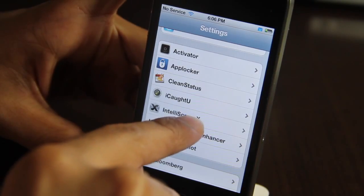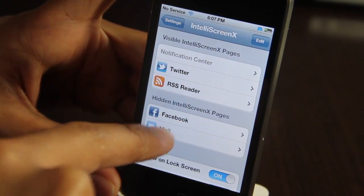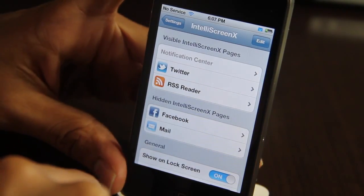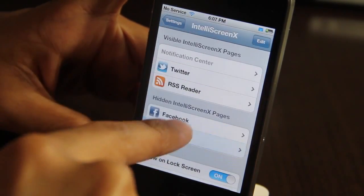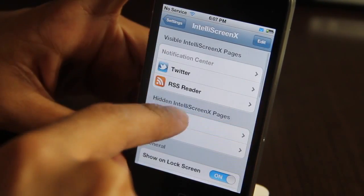So that's pretty awesome. Now, if you go into the settings for IntelliScreenX, you'll notice a bevy of different settings. You have all these different pages. You can have Facebook page, you can have mail page. I have those disabled for right now. As you can see, you can hide those. But your mail, you can have specific enabled accounts that you want. Facebook, the same thing. You can have your account authorized for Facebook.